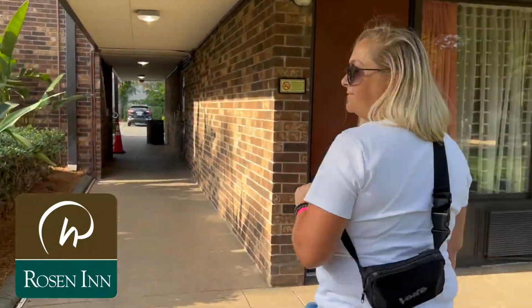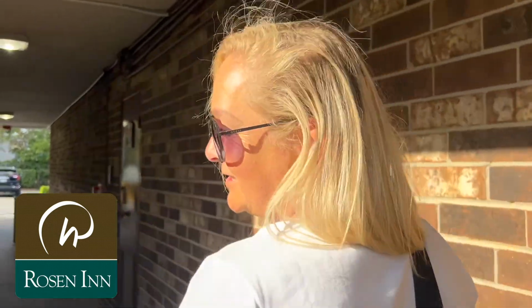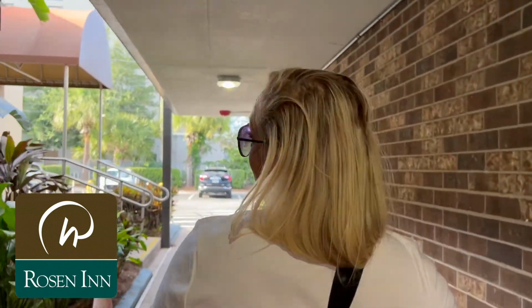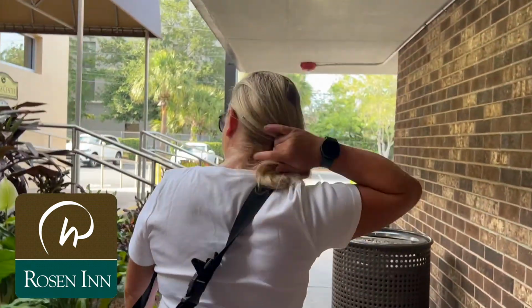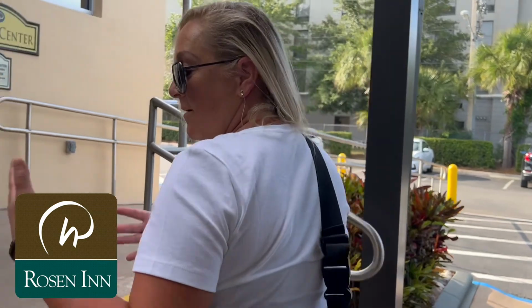Fitness centre. I use it all the time. I'm in there at least twice a day. Because you don't get a figure like this from not doing it. You love a gym, don't you, my love? I love it. I love a gym. Twice a day, just to keep up with this physique.